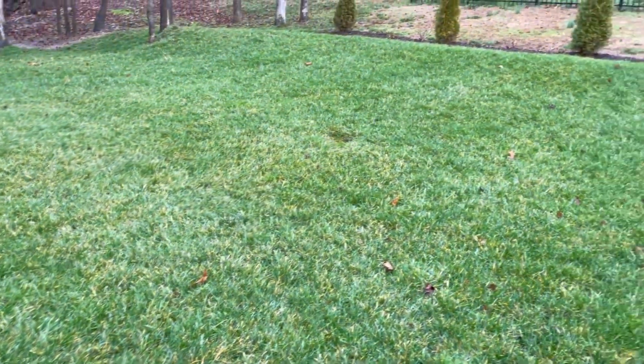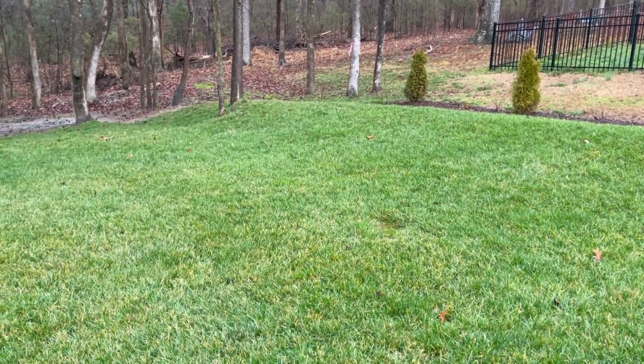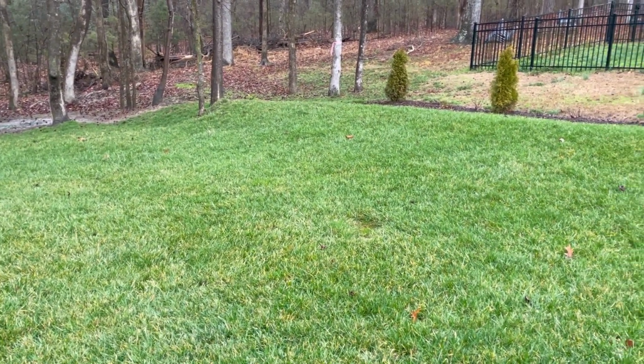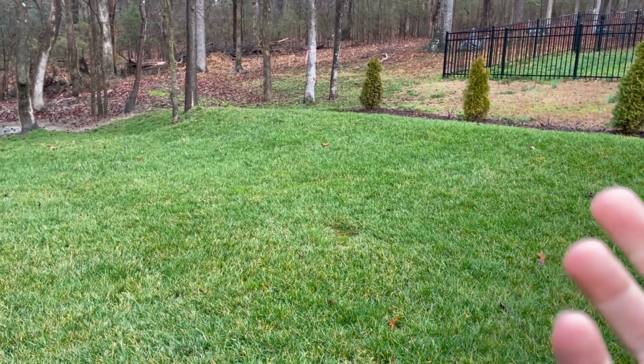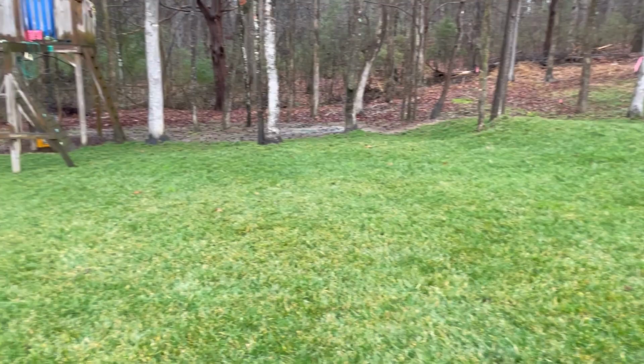Now, to all of our new people that don't know, where you see these little holes, you're like, what in the world? Is that the deer? Is that animals digging in your yard, Mr. Ferguson? That is where we had poa trivialis. We pulled it out and we put triple threat seed down to try to replace it.